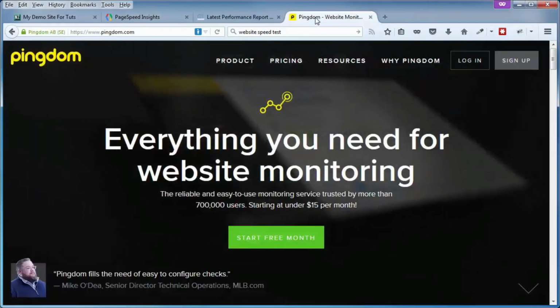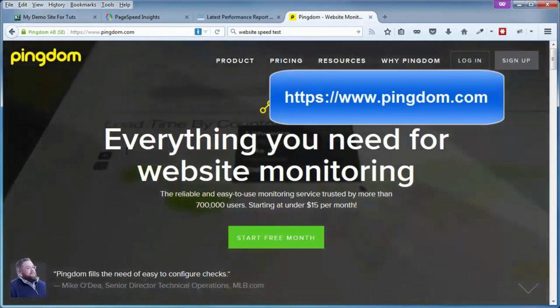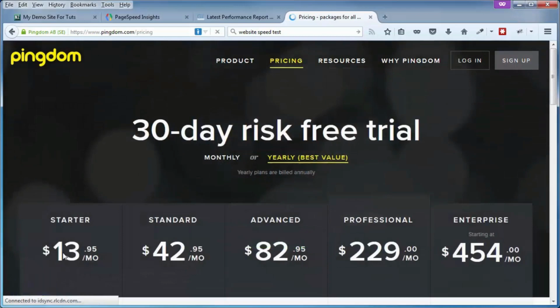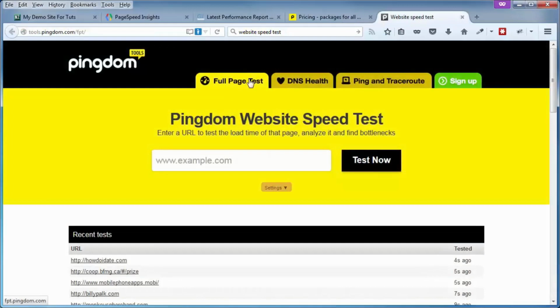Now another one is called Pingdom. Now Pingdom is a little bit more than just a load speed tester. And as you can see here, it's not free. It starts at about 14 bucks a month. But here's the free part. If we scroll down to the very bottom of the page, and over here on the left, if you click on Tools, these are the free testing that you can get from Pingdom.